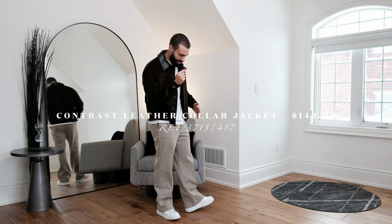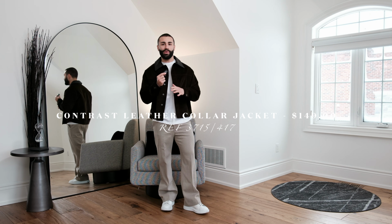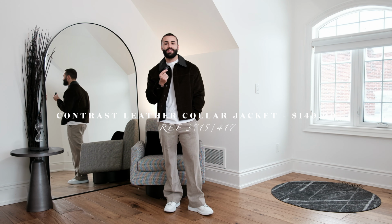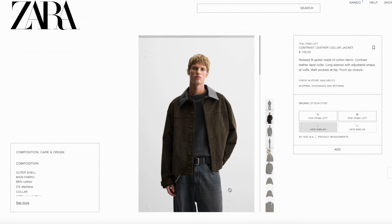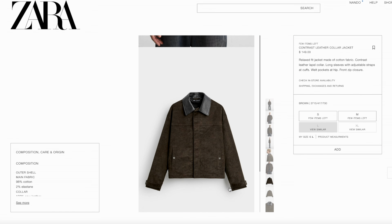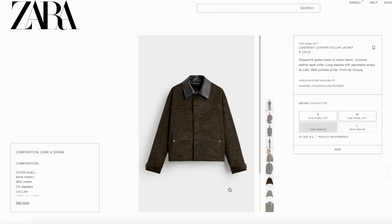Now for the last outfit here, we have another brown denim jacket. This one really sleek and cool. It has that lightweight, flexible material, and I am wearing a size medium in it, and it is nice and cropped. As you can see at the back, it has a cool elevated look. I also like the leather detail around the collar here in black, and this pairs up super nicely with the beige trousers from Fashion Nova, white McQueens, and just a simple white t-shirt.